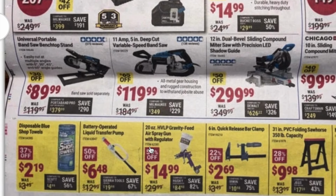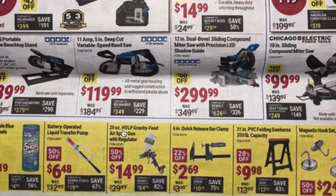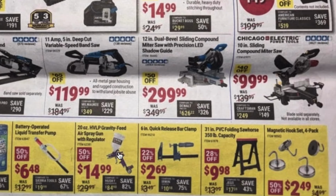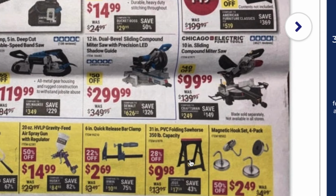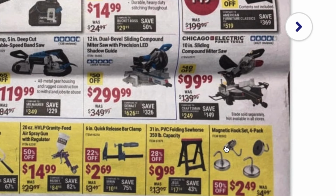And then we have a couple other options down here at the bottom. Disposable blue shop towels, $219, liquid transfer pump, gravity fed air gun, the 6-inch quick release bar clamp, also the sawhorse, $10. Need to grab me one of those, and then some of these magnetic hooks. I think they're going to be pretty helpful as well in your garage.